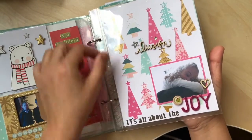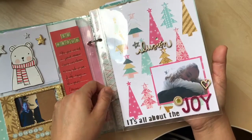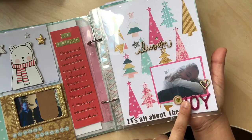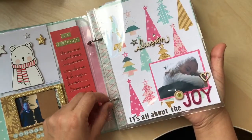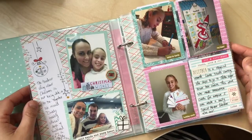So I think this was one of those that I actually put in the folder, but then the next ones I took out, and I created a border to be able to create a page without needing to use the plastic folder. So this is the day that my daughter got her Santa presents, and she was really excited. She's hugging her dad right there. Can't really appreciate the picture, but that's what she's doing. It's all about the joy.